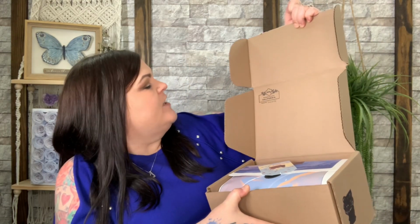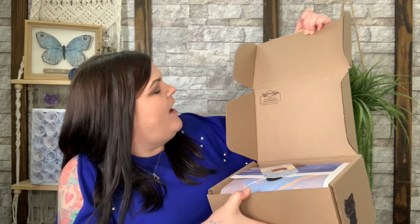It says, packaged with love in California, packed by Esmeralda. Thank you, Esmeralda. And that's one thing, me being in Florida, it takes a lot longer to ship this way. Plus, anytime I'm really excited for something, it always takes a scenic route. There was a holiday and a weekend. Lo and behold, here we go.